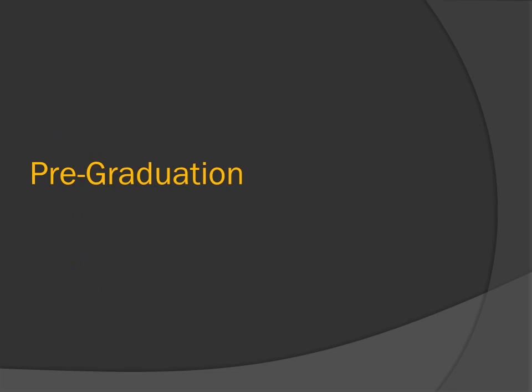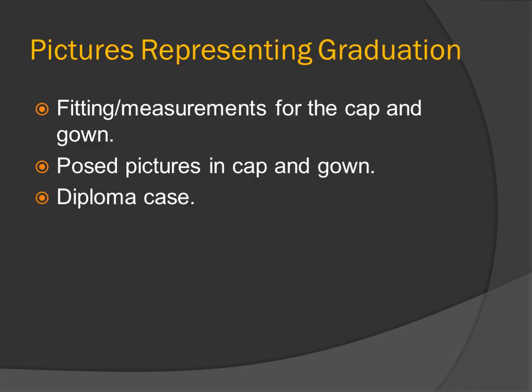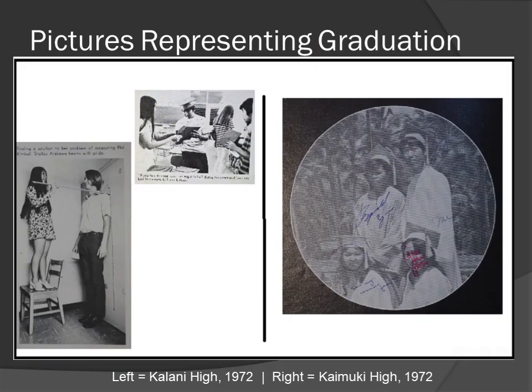Pre-graduation. Couple ideas. First, pictures representing graduation, and the second is a stage representation of graduation. So pictures representing graduation: fitting and measurements for the cap and gown, pose pictures in cap and gown, diploma case. These are pictures from the Kaimuki and Kalani yearbooks.